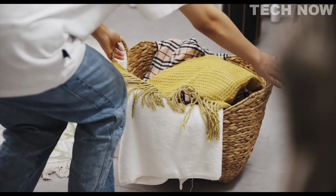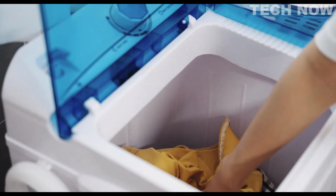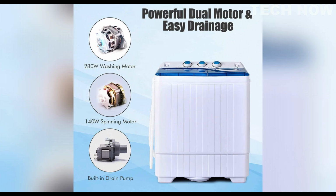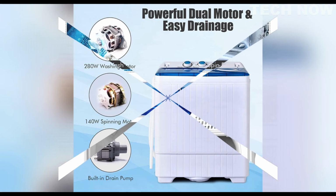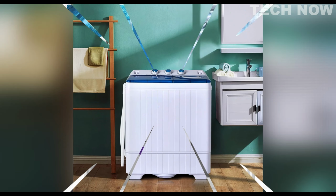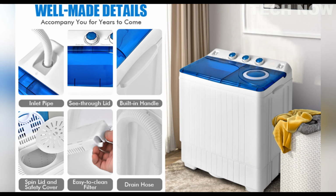The washing machine comes with a water inlet hose and drain hose for easy filling and draining, streamlining the laundry process. Equipped with a powerful motor, this washing machine ensures effective washing and spinning, delivering satisfactory results. The rust-resistant and durable materials used in its construction guarantee long-term use and reliability. Additionally, the built-in drain pump allows for easy drainage, enhancing convenience and usability.